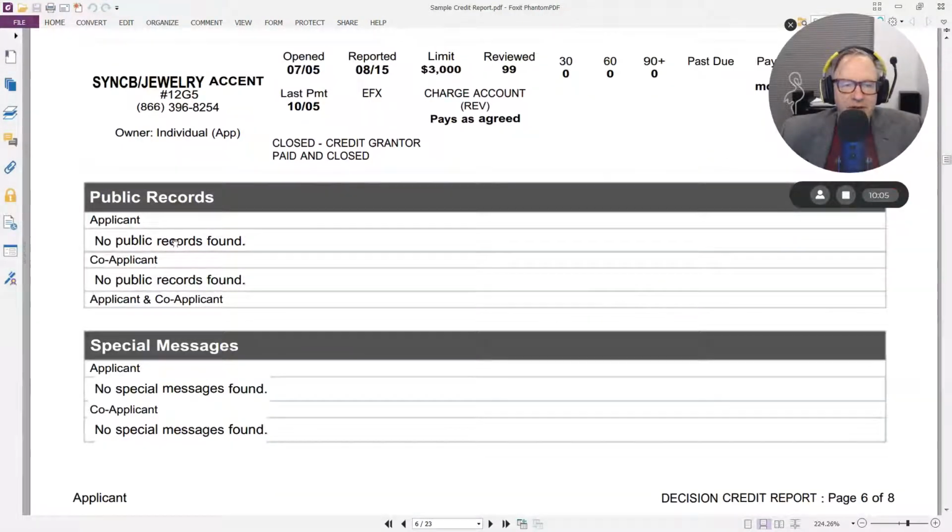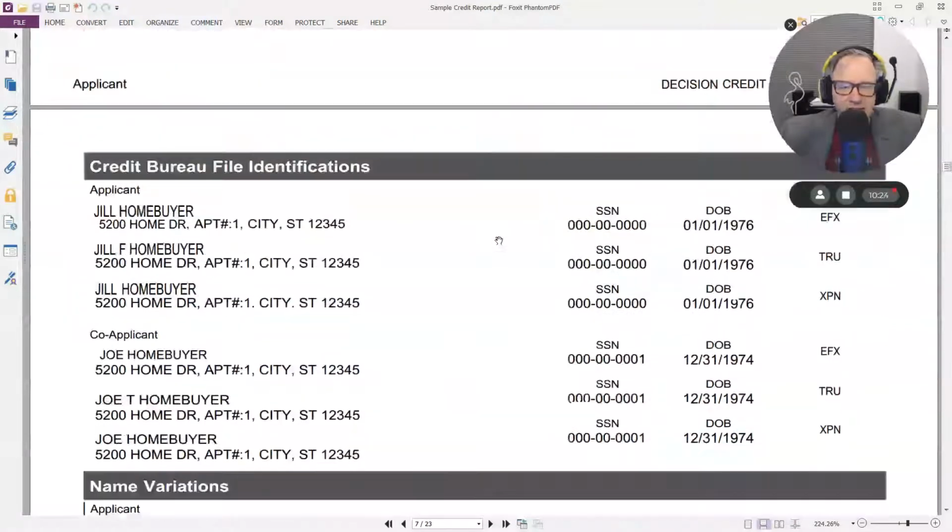And then we come to public records. It's checking to see if there are any bankruptcies, judgments, liens out there. And it'll let us know. It's not the only source that's used to check for those things. There are some other sites and software we use in the background to search for that, but it gives us a quick look to see if it's there.